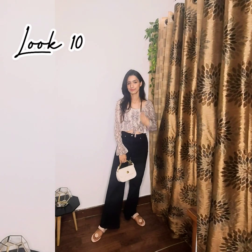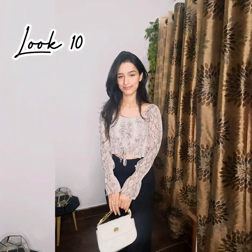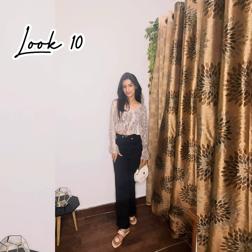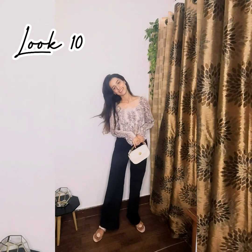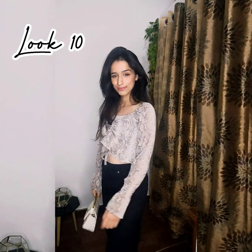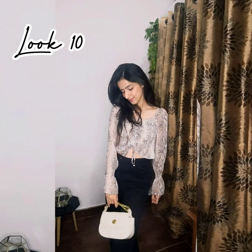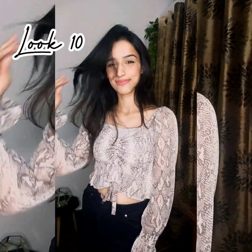Here we have the last look, I mean the 10th outfit. For this outfit, I decided to pair this snake print top with this white black denim, and here both the bag and flats complement each other a lot. Post the college, if you decided to go out somewhere and for any celebration, you can definitely go for this look. This will do a fabulous job.